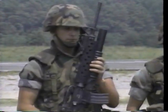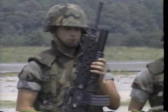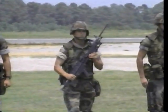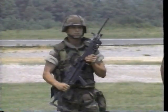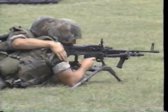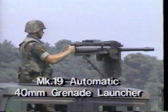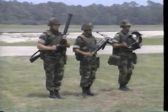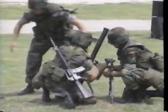The M16 rifle can also be fitted with a 40mm M203 grenade launcher. Fire support for the rifle squad and platoon is provided by the M249 5.56mm machine gun and the heavier M60 7.62mm machine gun. These can be supplemented by the Mark 19 40mm automatic grenade launcher seen here mounted on the Humvee vehicle. Marine rifle companies receive additional fire support from lightweight 60mm mortars like these.